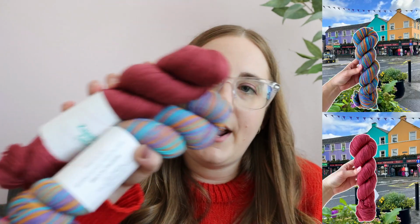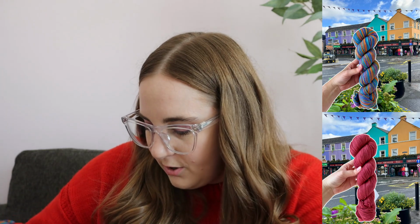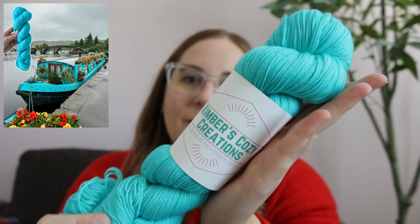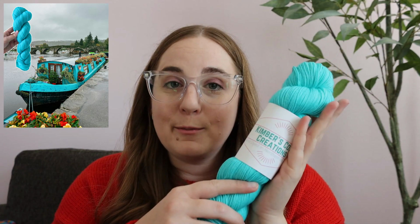Okay, I already showed you Cashmere and Quills. Let me go through the rest of these. This is an amazing turquoise blue color that's called Waterside. This is based on a houseboat.